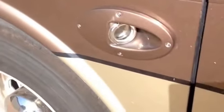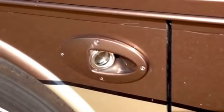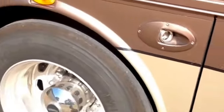We have backup lights. I call these the spaceship lights. These are halogen. You turn them on as you're backing up, and they light the whole back of the coach up. If someone's tailgating you, they're fun to turn on also. This is a quad slide coach. So there's our back slide here. Chrome exhaust. Alrighty.